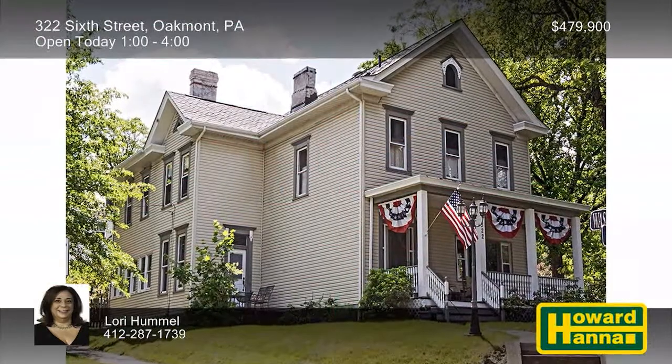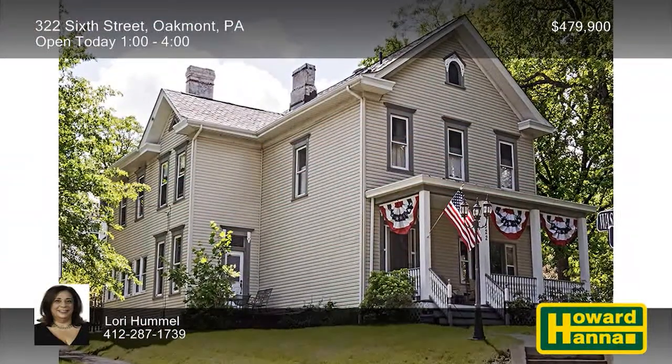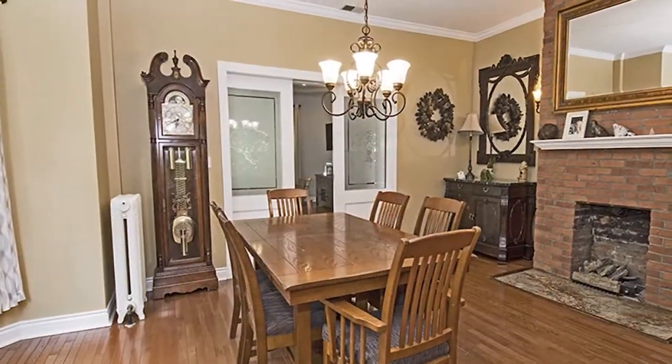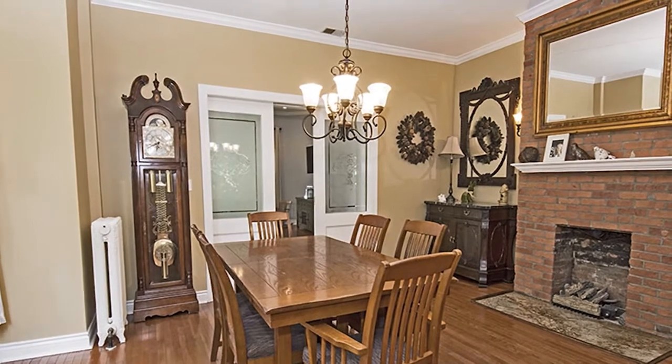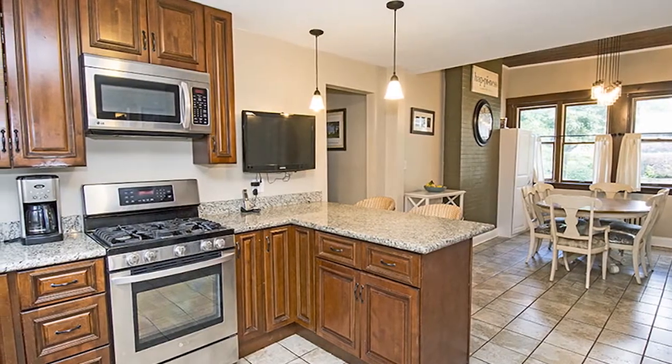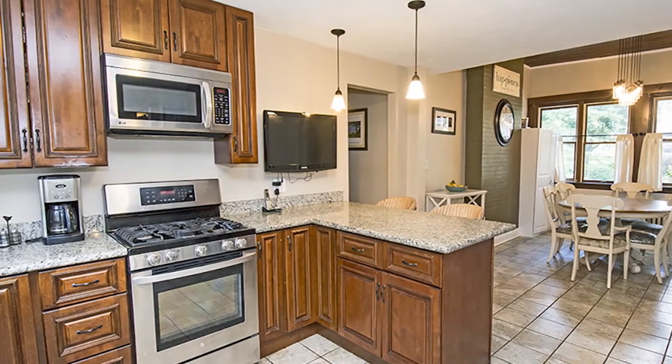A covered front porch welcomes you to this 4-bedroom, 3.5-bath Victorian on a double lot in Oakmont. Original pocket doors open to a formal dining room with red oak floors and a decorative fireplace. Granite counters and cherry cabinets enclose stainless steel appliances in the eating kitchen.